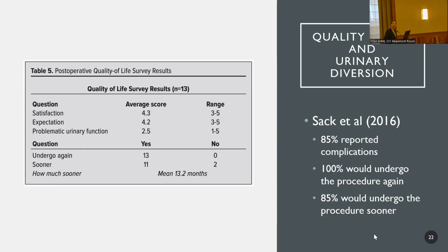And this was a pretty small study, but 85% of these patients reported complications with their urinary diversion and cystectomy, but 100% of these patients said they would like to undergo the procedure again if they were given the chance. And 85% said they would have liked to undergo the procedure sooner in order to have the quality of life that they have after surgery.